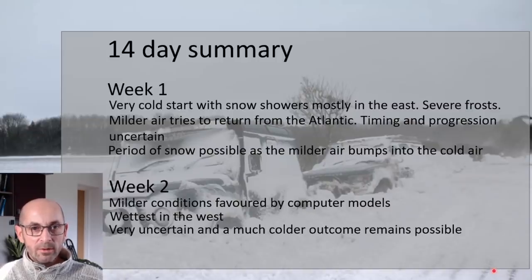During week one, it's a very cold start with snow showers, mostly in eastern parts of Britain. Nighttime frosts will be severe and widespread. Later on, mild air begins trying to return from the Atlantic, but there's a good deal of uncertainty about the timing and progression of it.